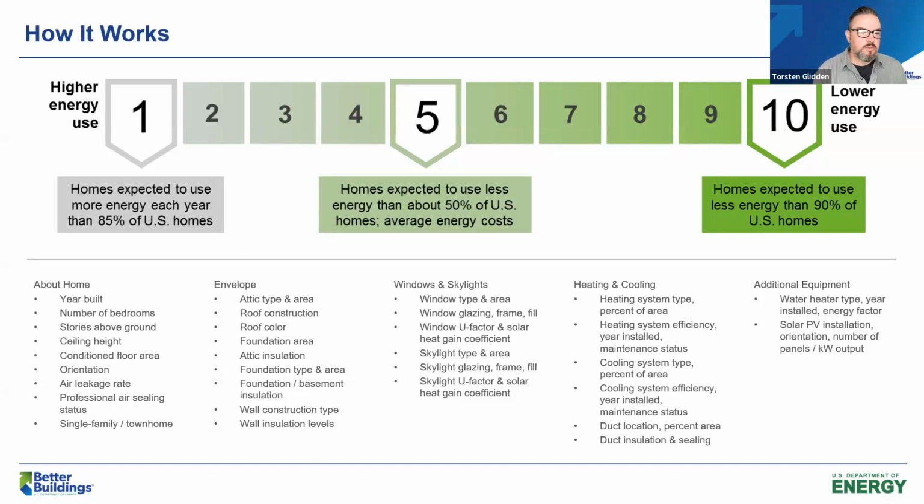So you have things like, again, year built, number of bedrooms, stories above the ground, so you're characterizing stack effect potentially in some cases, and ceiling height, so you're characterizing volume. Conditioned floor area is the other part of that volume. The orientation, so how much sun it's exposed to, and the air leakage rate. You can actually enter performance-based measurements as well, so blower door, and a little further down the line for heating and cooling, duct blaster measurements can be entered as well. Is there professional air sealing done? What type of home it is?